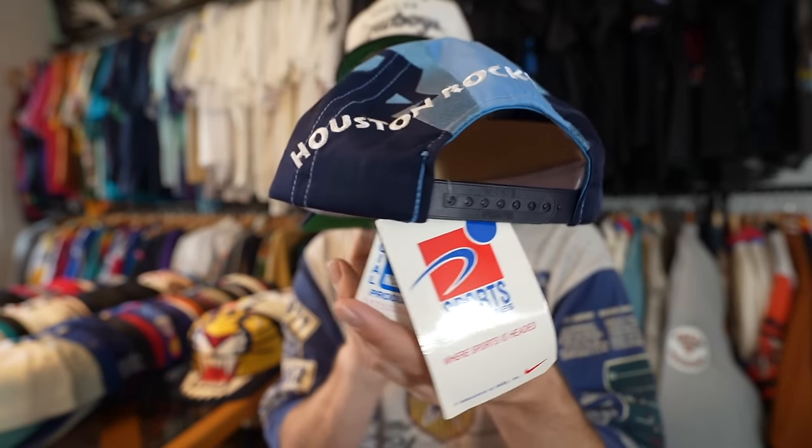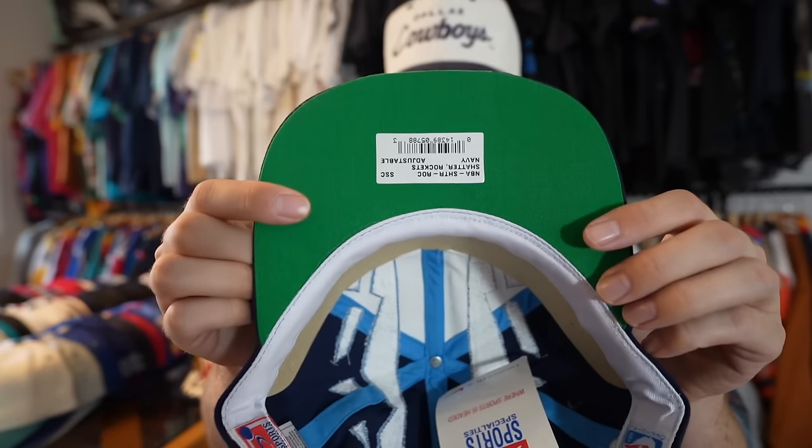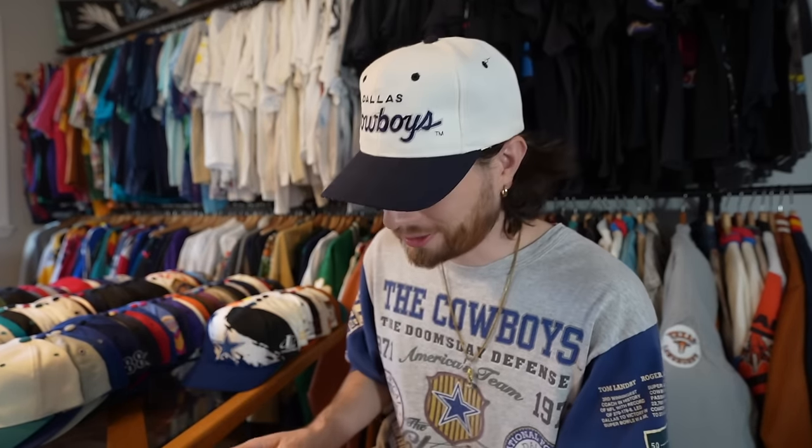Some of these hats are worth around $250 to $400 ish. It even has the tag on the underbill right there. This is nuts. So yeah, I was more than elated to get this for 80 bucks. I don't know if I can ever un-DS it. I do want to rock it, but it's almost a shame, bruh. It's like killing a unicorn with a bomb.